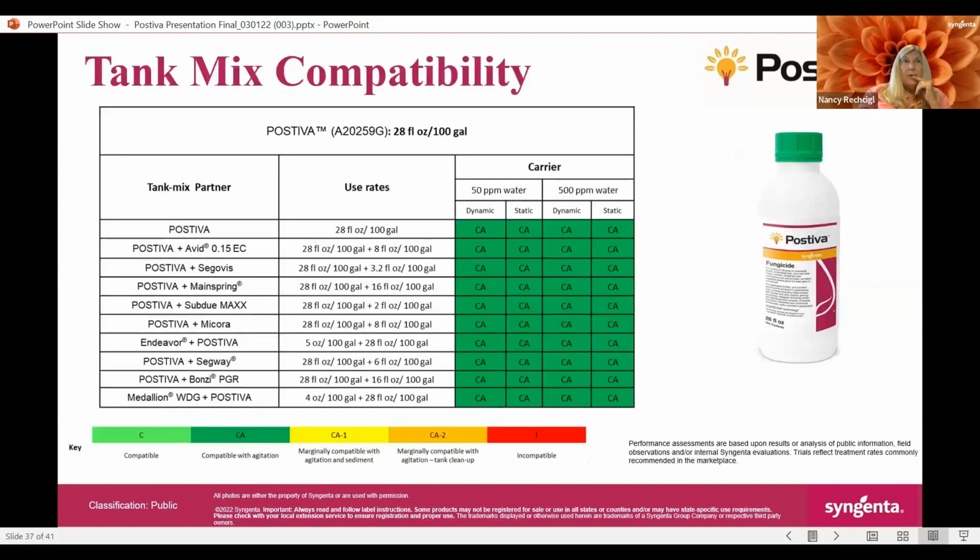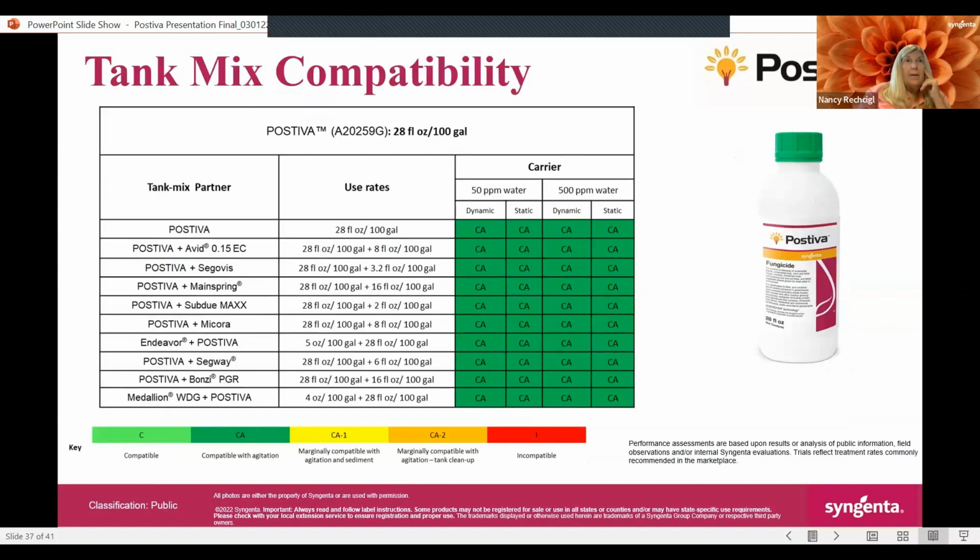Tank mix compatibility, we have looked at this across many of the products that, from our standpoint, you might want to mix them with. I also have Segway in here, and you can see they were all compatible with agitation. No issues with compatibility.